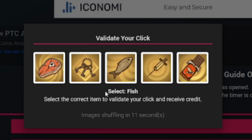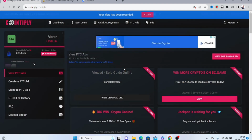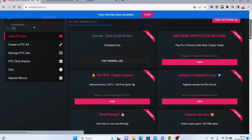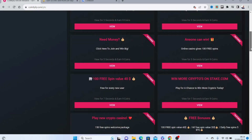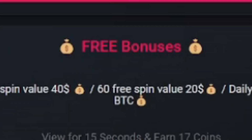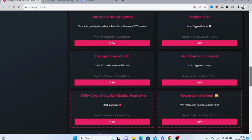We click across, and then we just have to select the thing it says to click. We want to click this fish, and we are good, done. Boom. So again, we just earned some more. And as you can see, you can do loads of these in one day, and they're not all small amounts of coins. Sometimes they are 20, 30. This is 17 coins here. This takes just a few seconds to do, and you end up getting quite a few coins.